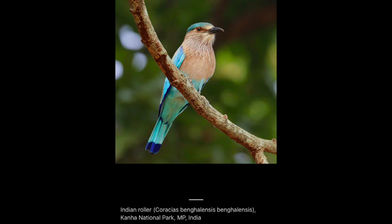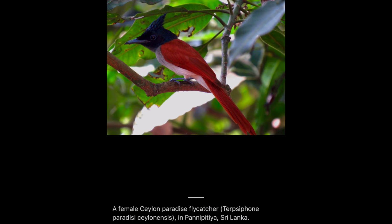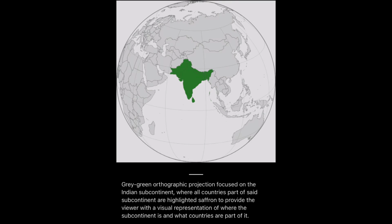Indian roller. The Indian roller, Coracias benghalensis, is a bird of the family Coraciidae. It is 30 to 34 centimeters, 12 to 13 in, long with a wingspan of 65 to 74 centimeters, 26 to 29 in, and weighs 166 to 176 grams, 5.9 to 6.2 ounces. The face and throat are pinkish. The head and back are brown, with blue on the rump and contrasting light and dark blue on the wings and tail. The bright blue markings on the wing are prominent in flight. The sexes are similar in appearance.